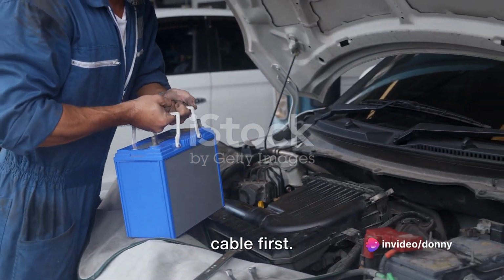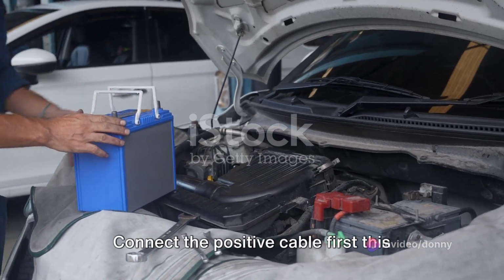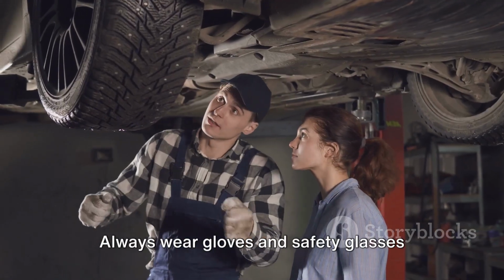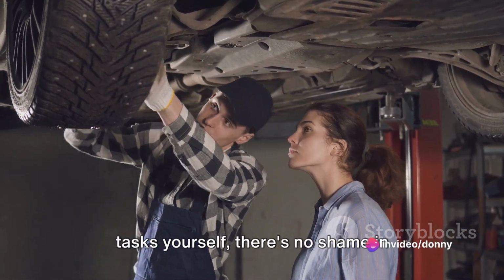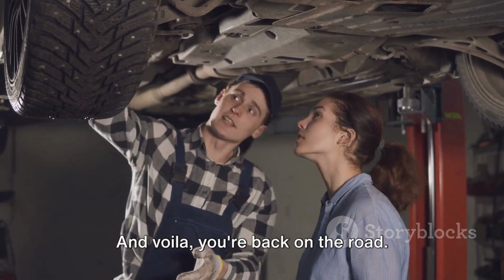Again, negative cable first. Then, remove the battery from the holder and replace it with a new one. Connect the positive cable first this time, followed by the negative cable. Remember, safety first. Always wear gloves and safety glasses when working with car batteries. And if you're not comfortable doing these tasks yourself, there's no shame in seeking professional help. And voila, you're back on the road.